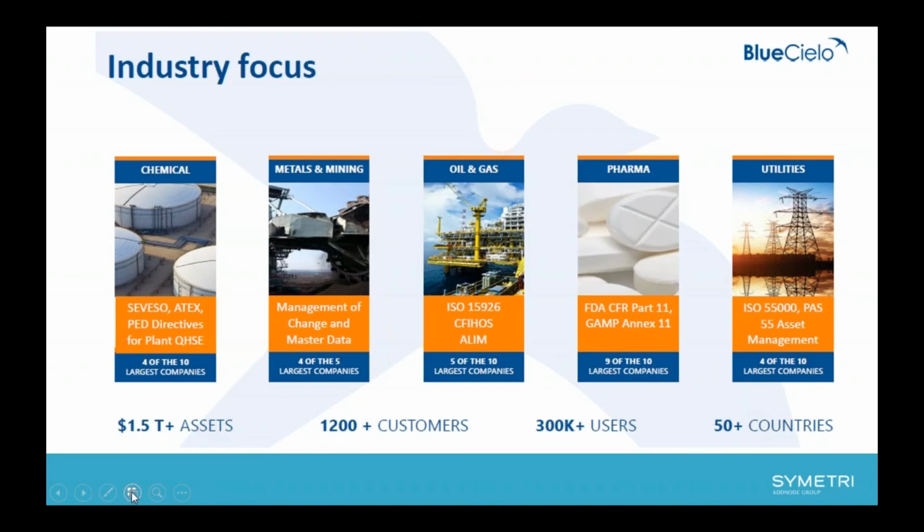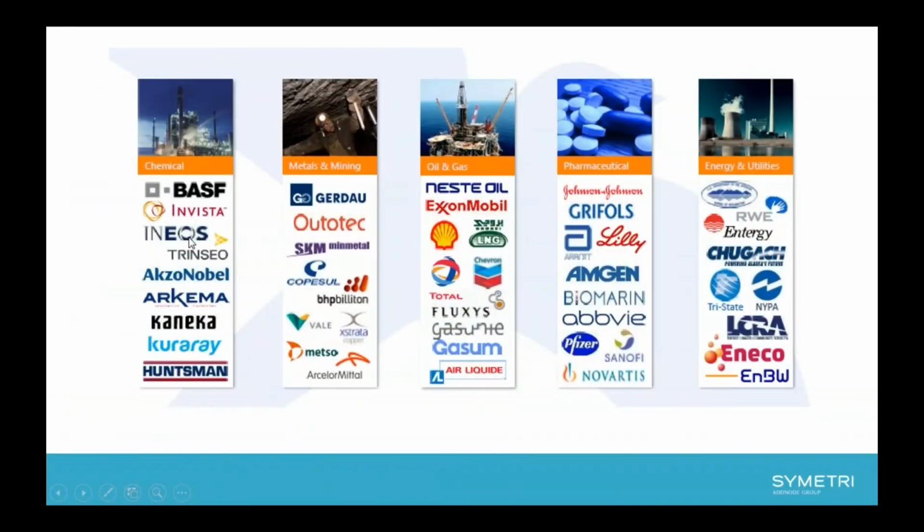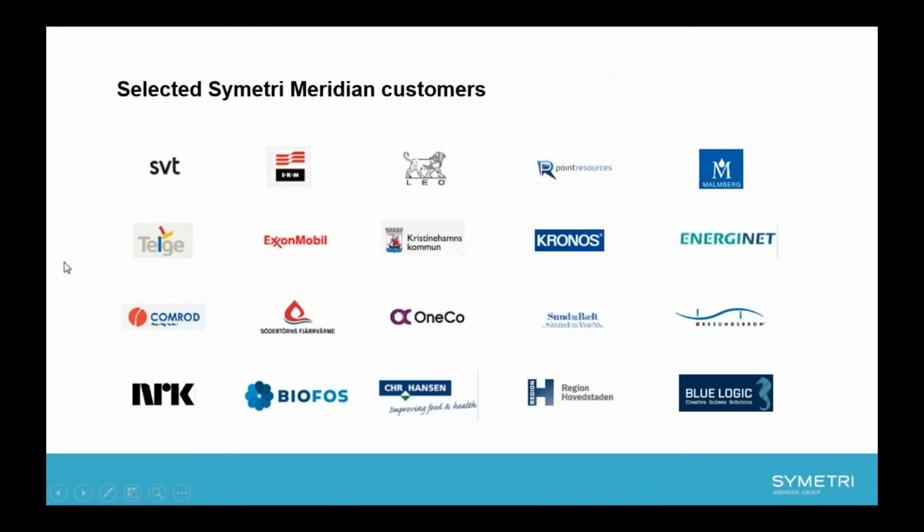If we look at some references, perhaps you recognize some of them. I did when I ran through the list. But if we look at what some of the Symetri Meridian customers look like, I have created a short list here. I think you will also recognize some logos. These are the kind of companies we are working together with on the implementation of Meridian. Just to give you an overview.